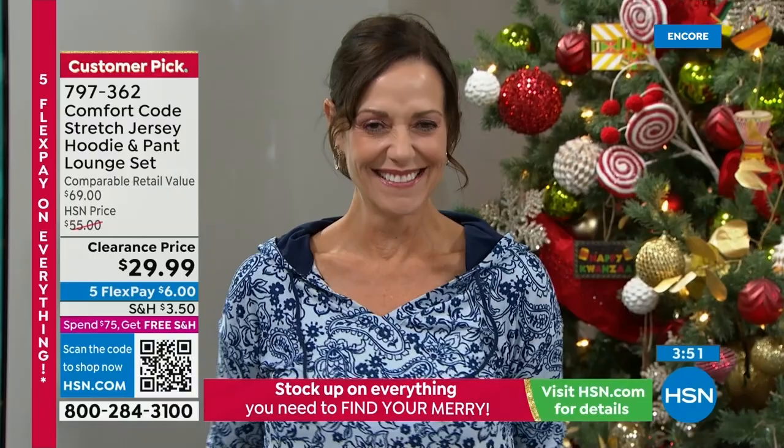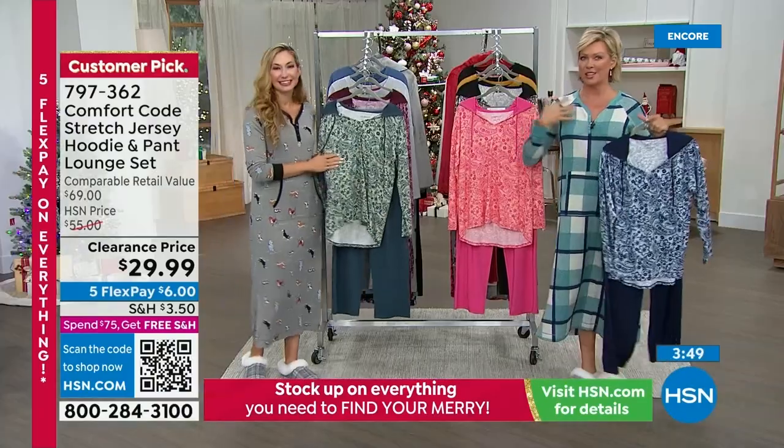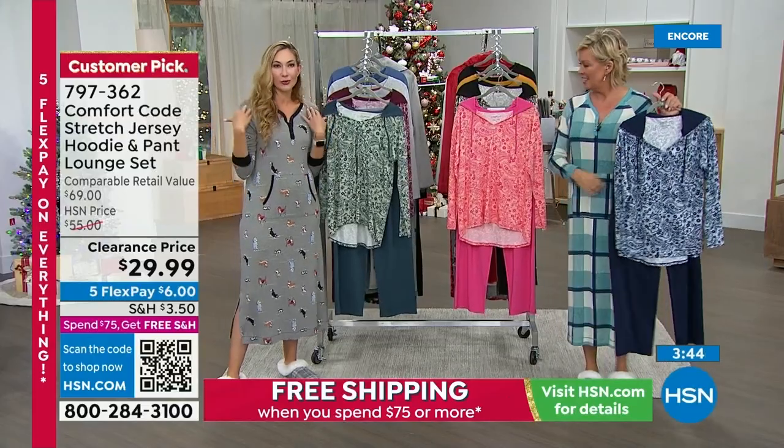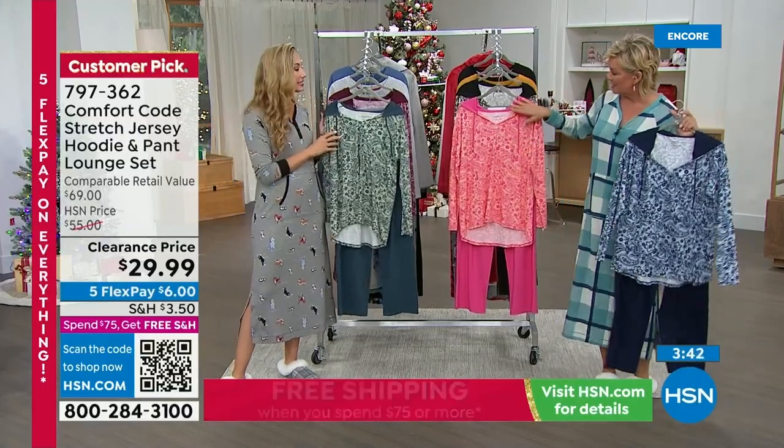Oh my gosh. Very sporty chic. Isn't it neat the way it's opened up at the collarbone too? Yeah, it gives you this beautiful layered look. You get that extra contrast all the way over on the shoulder. Shawl collar, almost. It's a nice big hood.